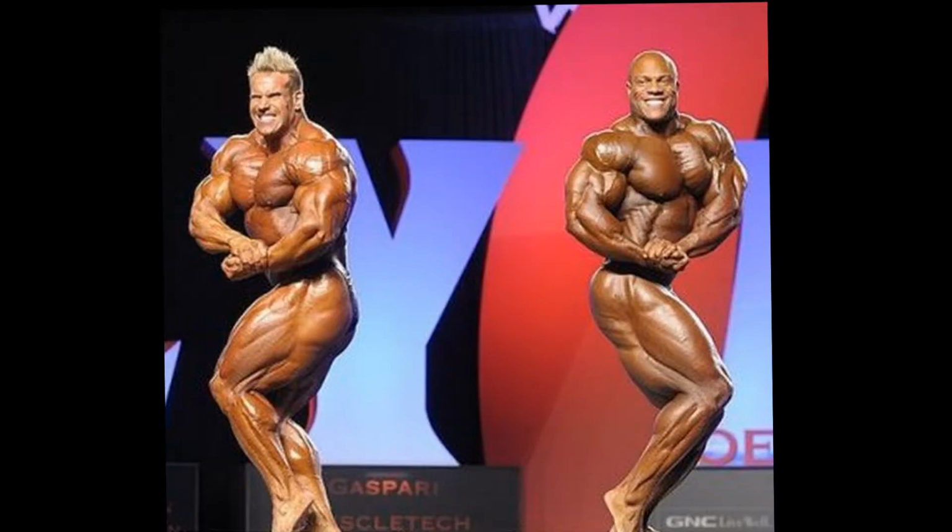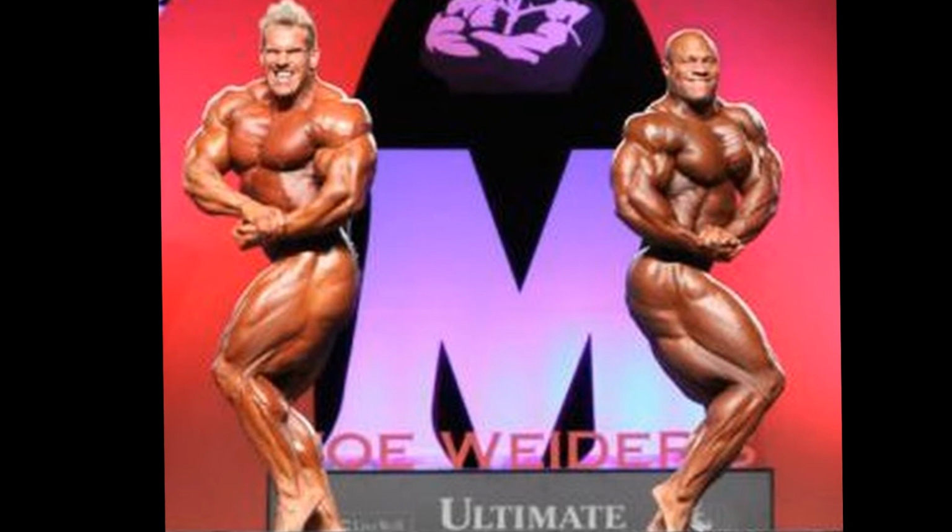The side chest kind of favors the doctor and the upper body, that big round pec. You can't go wrong with the Dr. Phil chest development from the side, that is. The legs I would give to the cut man. Here in this pose, once again, the legs definitely favor Cutler. The pecs look a little bit more full as well on the part of Jay Cutler.